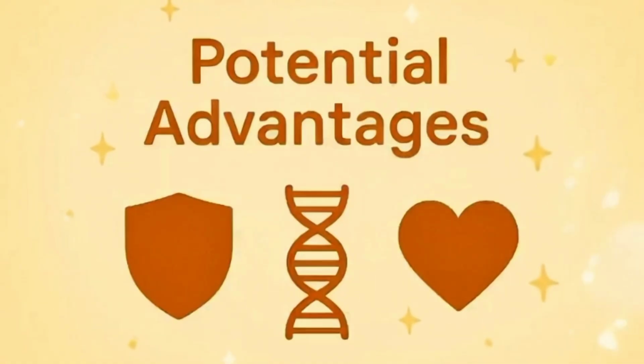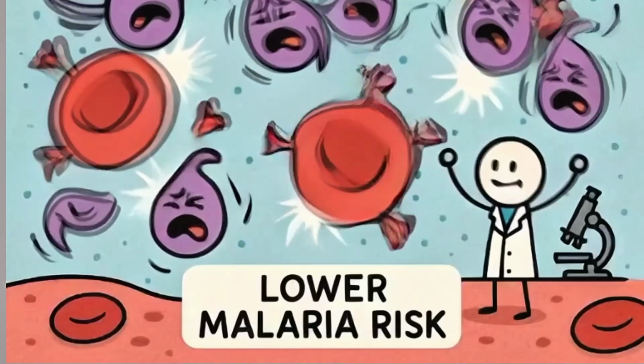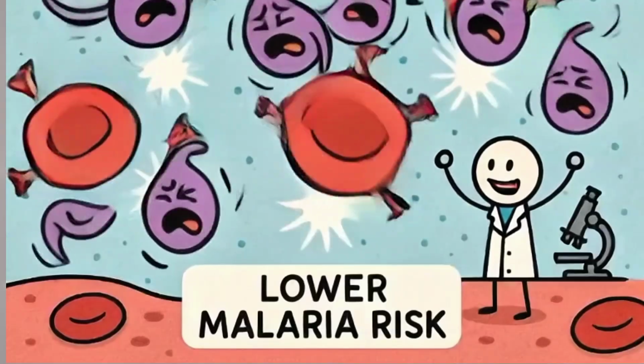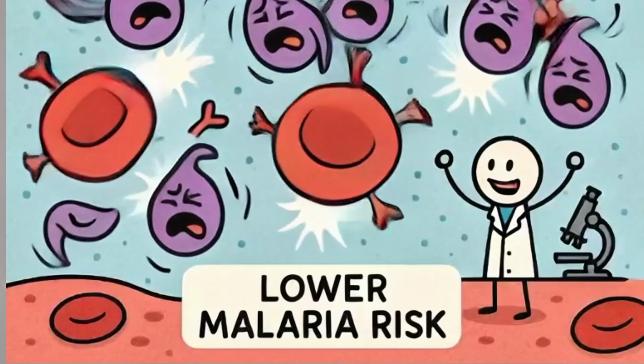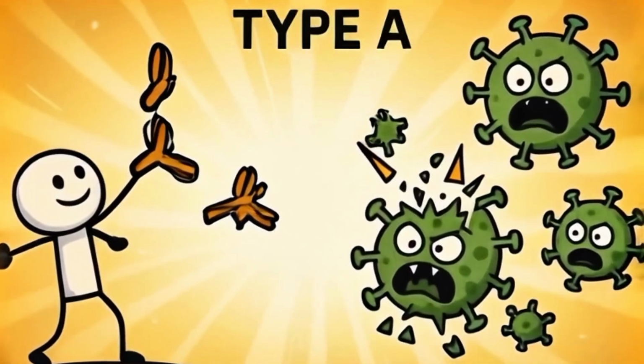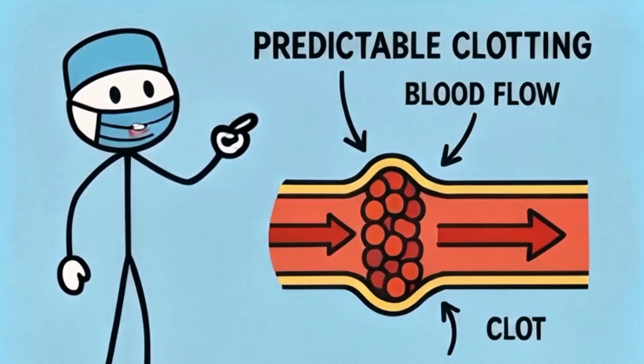Potential advantages. Some studies show type A individuals may have a lower risk of severe malaria infection. Certain malaria parasites struggle with A antigens. They tend to have stronger immune reactions to some viral infections. During surgeries, their blood sometimes clots more predictably, with less spontaneous bleeding.